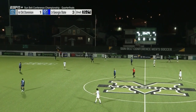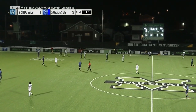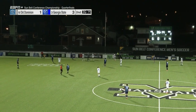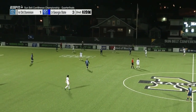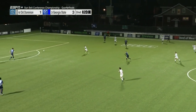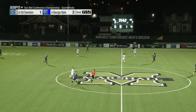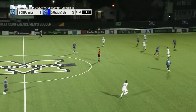Mentioned earlier in our broadcast, this is the 12th all-time meeting. ODU with a stranglehold on the series, 9-2-0. However, Georgia State lately has been able to get back in this series. They've won two of the last four matchups. Silva and Thomas Williams both set to check into the substitution area for Georgia State, who have been liberal with the changes throughout this match, not afraid to go deep into their bench, as Brett Cerency in his 13th season as the gaffer of this Georgia State men's soccer team.